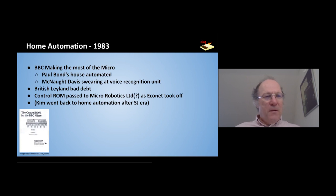And my main memory from that day when they were filming was McNaught Davids, the presenter. He just loved the fact that we'd got this voice recognition unit and he could swear at it and he would get the machine to swear back at him. And he enjoyed embarrassing the young women who worked as production assistants at the BBC by swearing at the machine and getting it to say rude things at them, which I thought was a bit off at the time.